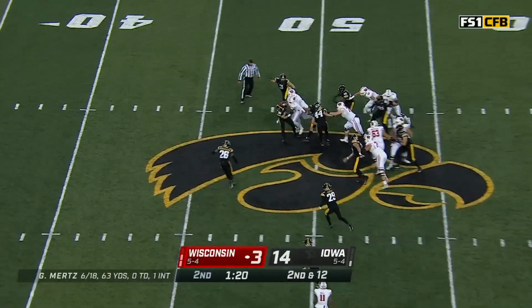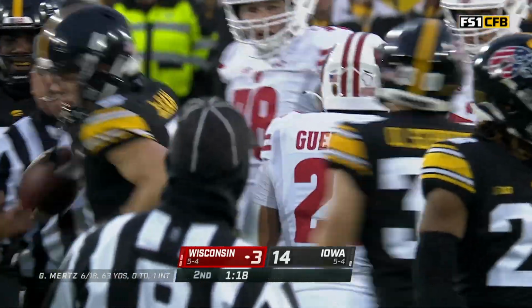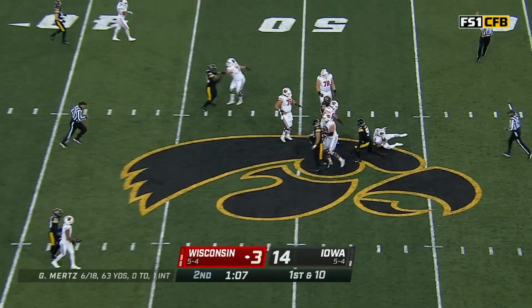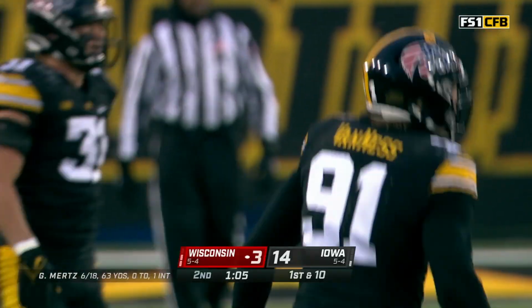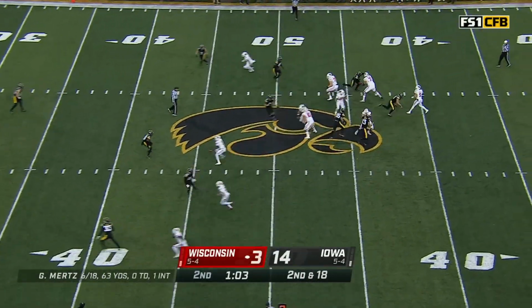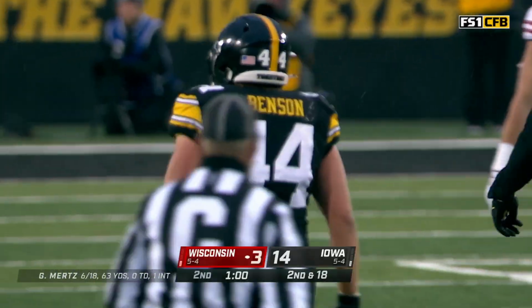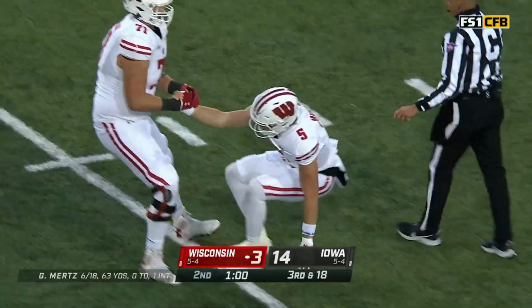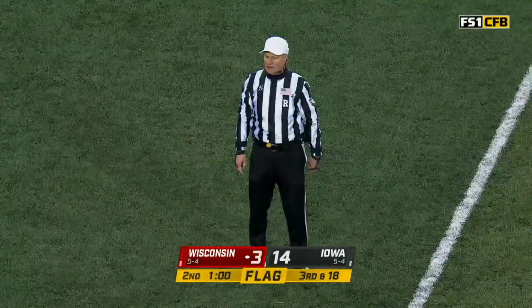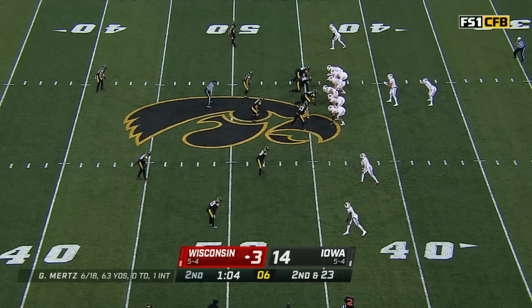Guerrero gets the ball out of the pistol. There's a nice crease for him, down to about the 42-yard line. DeJean takes him down. Down goes Mertz. Just over a minute to go here in the half. Pressure coming right up the middle, but we have flags down. That was Seth Benson. False start, offense, number 71. 5-yard penalty. 2nd and 23.